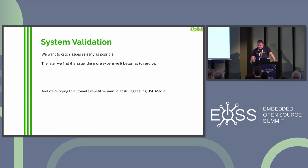So if you were able to automate the USB media test, not only would you not have somebody doing it during the day, and you could make better use of the hardware resource because you could do it overnight, but that person would actually be free to do more important things, stress test the system, try and find edge cases, use it as a real user would, something much more interesting.